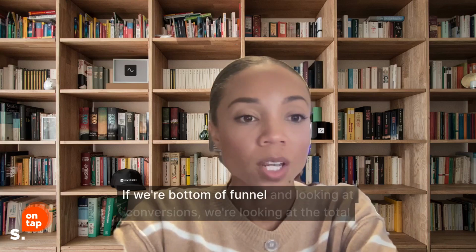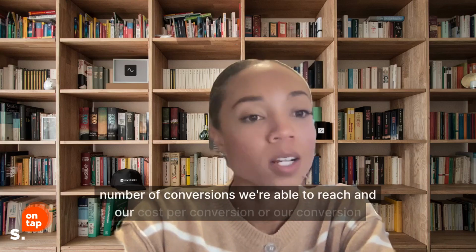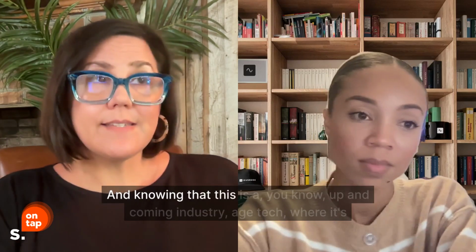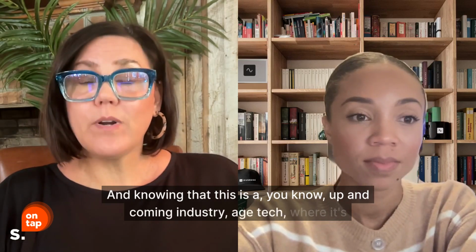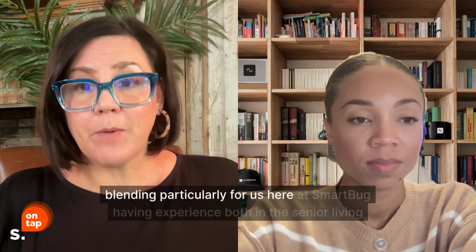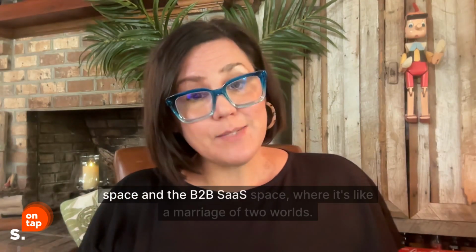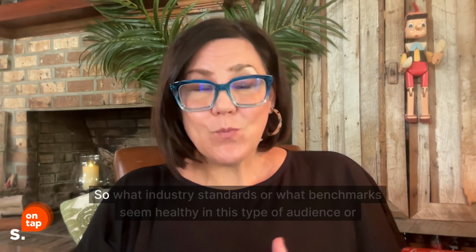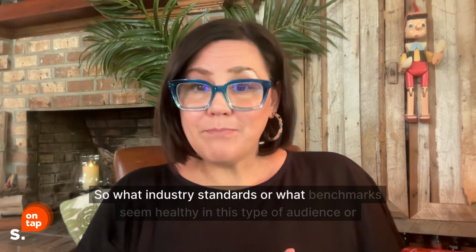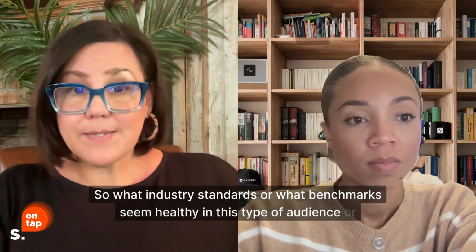If we're bottom of funnel and looking at conversions, we're looking at the total number of conversions we're able to reach and our cost per conversion or our conversion rates. Knowing that this is an up and coming industry, age tech, where it's blending, particularly for us here at SmartBug, having experience both in the senior living space and the B2B SaaS space, where it's like a marriage of two worlds, what industry standards or what benchmarks seem healthy in this type of audience or industry?